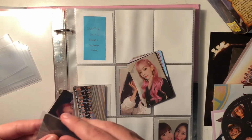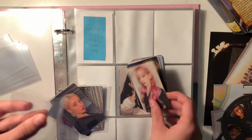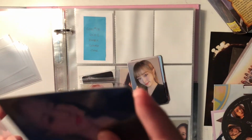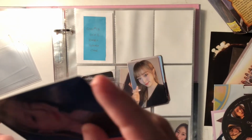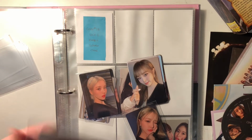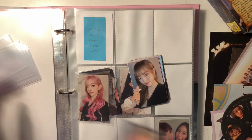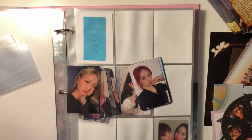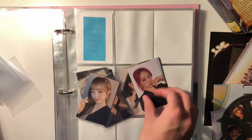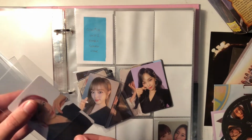I'm probably going to go to my hard eyes Kinos so that I can get them in age order. I do not know their age order yet. Eyes One is a group that I'm really sure of my bias, so it's not a question of who's my bias, but I do love all the members a lot. But I'm definitely a Chaeryeong bias, so that's a nice feeling to know for sure who my bias is.